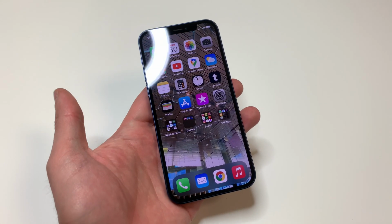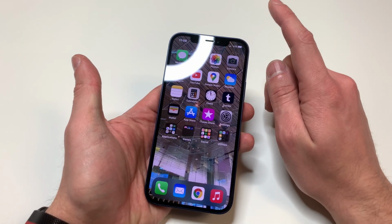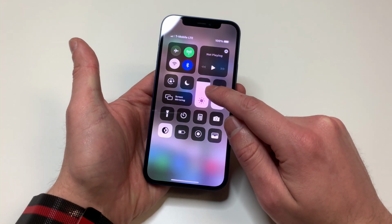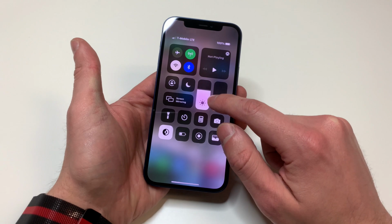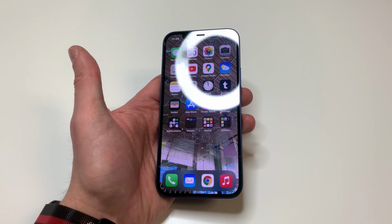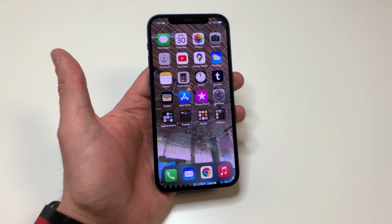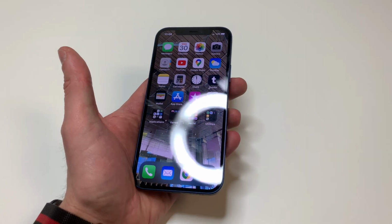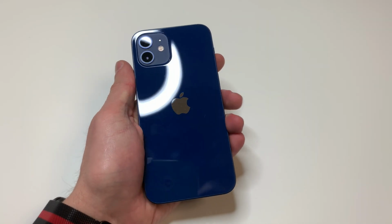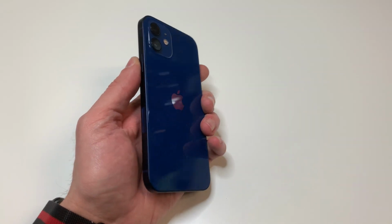But anyways, this 6.1-inch Super Retina XDR OLED display is 2532 by 1170, making it 460 pixels per inch. The maximum screen brightness is about 625 nits, while the Pro hits about 800 nits. With that said, these both hit 1200 nits when viewing HDR content. Other than that, the screen specs are pretty much the same, which would make sense if they were the same screen, just with Apple controlling the software and making it so the iPhone 12 brightness isn't as bright as the iPhone 12 Pro.